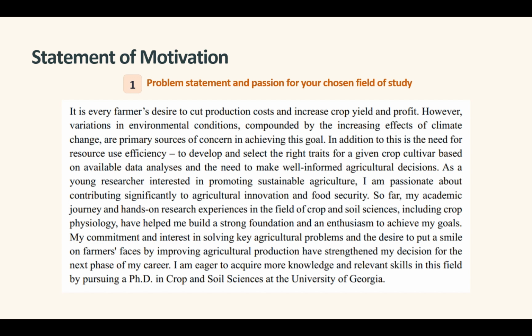So now I talked about the desire of every farmer to cut production costs, the desire to increase crop yield and all of that. And I also talked about the problem of the environment, how climate change is limiting farmers from probably achieving this goal. So now, I talked about food security. I talked about how my academic journey so far in the field of crop and soil science, especially crop physiology, has helped me to build a strong foundation. However, I feel like I'm still lacking and I still need certain relevant skills to solve this above problem. That's why pursuing a PhD is very much important.